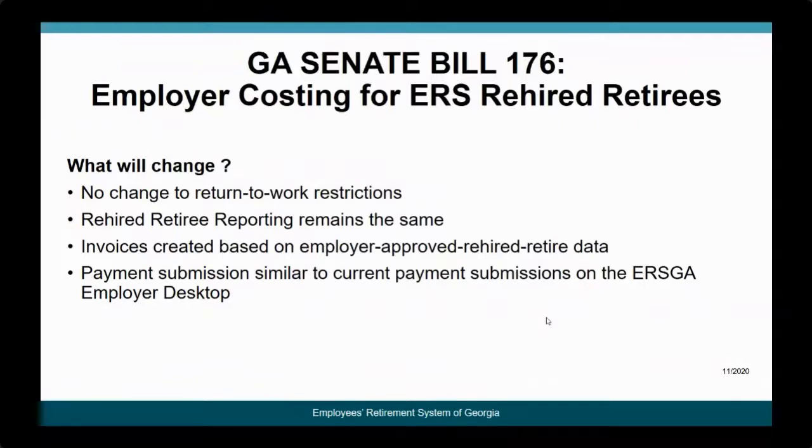The salary and hours worked are reported in the file or entered on the ERSGA website for employers to review and approve. What will happen in this case is that for any salary that's approved, that salary will be used to calculate and create an invoice that will be available for the employer to pay. The payment submission for the invoices will be similar to how employers currently submit payment for summary report or for forfeited leave.